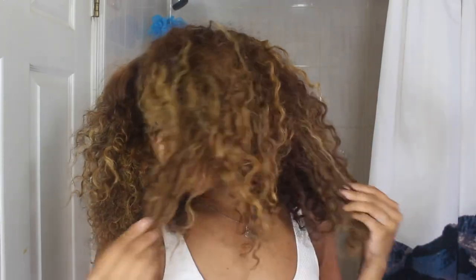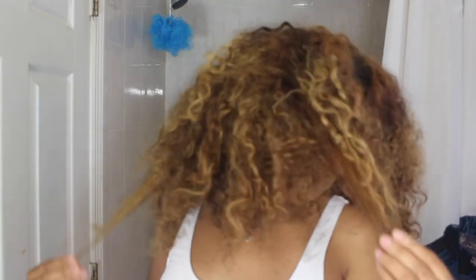So, I don't wash my hair that often. I know that sounds gross, but I just don't. You're really not supposed to wash your hair that much anyway. I personally don't do it that much because my hair gets really dry when I shampoo it too much. So, my hair is gross, and I haven't washed it in a long time. So, that's what we're gonna do today, and I'm gonna show you guys how I do it and what products I use.